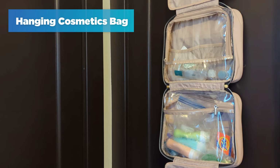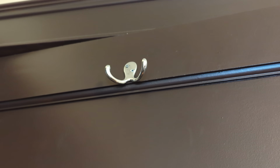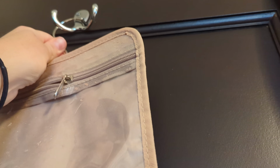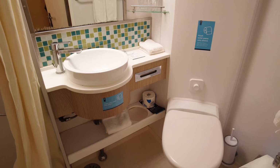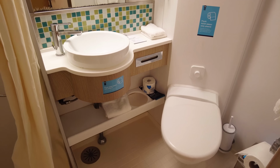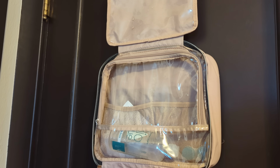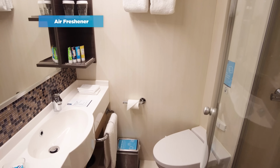Number 10 on our list is a hanging cosmetics bag. As you might imagine, I don't bring this, but I do know that a lot of our staffers absolutely love these because of how handy they are. These hang perfectly on the back of your cabin bathroom door, so it's not in the way for everybody. Remember, your cabin bathroom is super small, especially if you're not staying in a suite. So being able to maximize your space without taking up that valuable counter space and being in someone's way is really important.